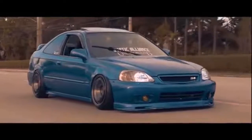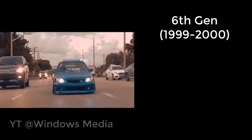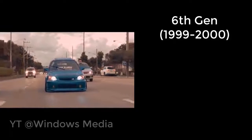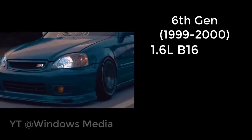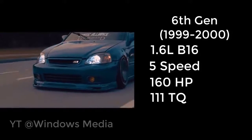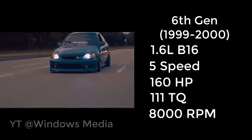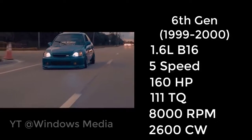Up next, we have the 6th gen Civic Si. Now this generation is actually a bit weird, because even though the 6th gen actually came out in 1996, the Si was only sold from 1999 to 2000, making this generation a bit harder to find on the used marketplace. The 6th generation Si again had a 1.6 liter 4-cylinder paired up with a 5-speed manual. However, this generation saw massive power increases, coming in at 160 horsepower, 111 foot-pounds of torque, and an 8,000 RPM redline. However, the more power did come at a price, because the 6th generation Si actually weighed 2,600 pound curb weight, which is 300 more pounds than the previous generation.